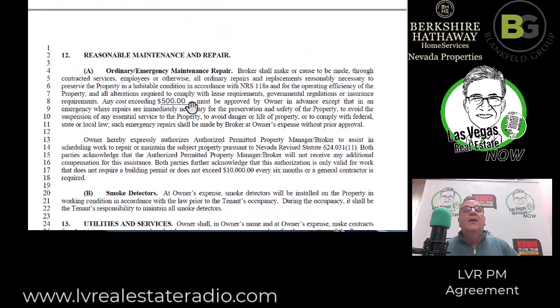Here, what this says is that in the course of managing your property, should a repair become necessary, if it's under $500, we're just going to do it. You're going to see the receipts, and it's going to come out of your proceeds. If it's over $500, we will get your permission. Unless it's an emergency. If it's an urgent issue, and hopefully that never happens, but if it is, we would also be authorized to get things fixed that cost more than $500.